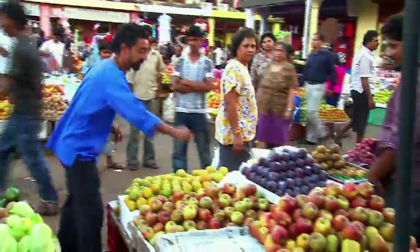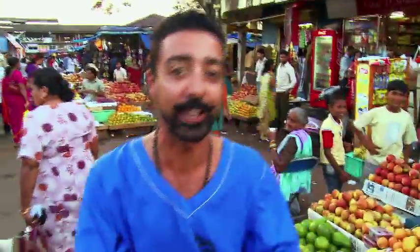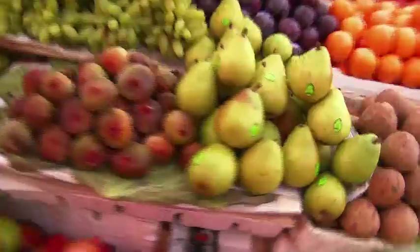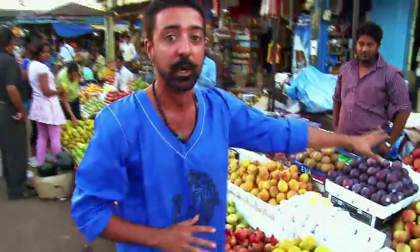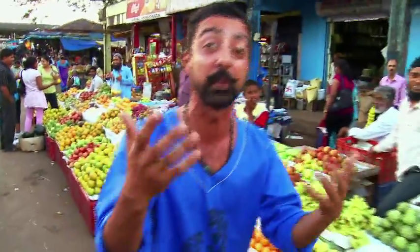Ah, these look nice. All right, here we are, Mapsa Fruit Market. Okay, there's all kinds of tropical fruits here. I'm always very, very happy to come here because look at the color. Green, red, yellow, blue, purple. All kinds of different colors, all kinds of beautiful fruits, all kinds of unbelievable aromas.